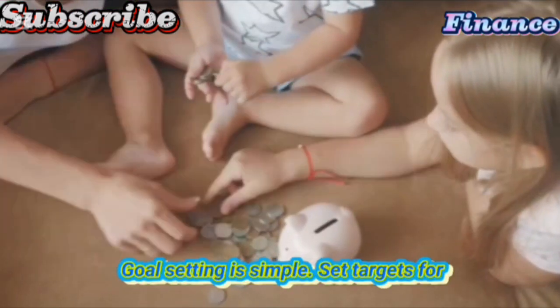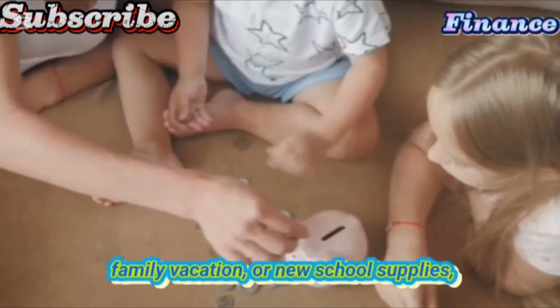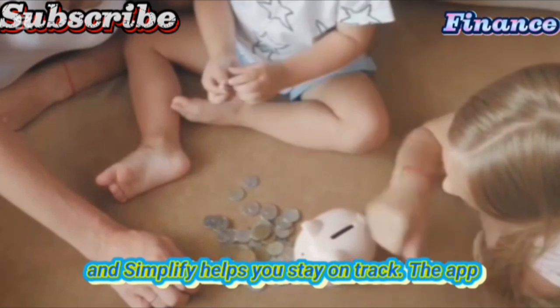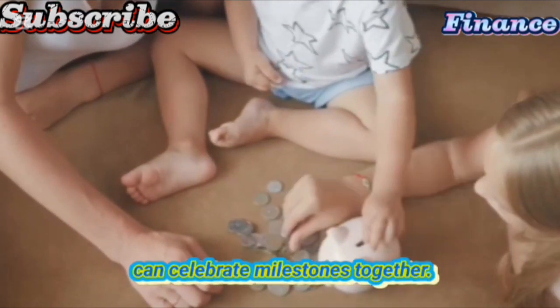Goal setting is simple. Set targets for savings, whether it's for an emergency fund, a family vacation, or new school supplies. And Simplify helps you stay on track. The app visually tracks your progress, so the whole family can celebrate milestones together.